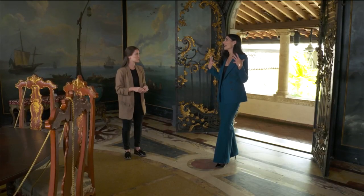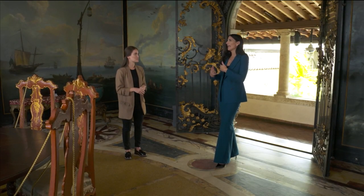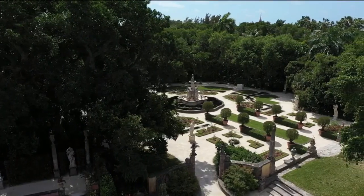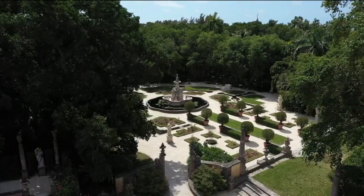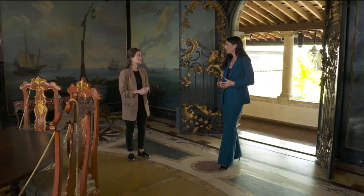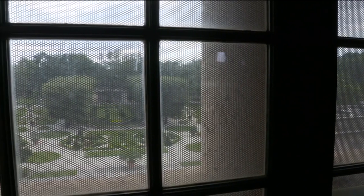Absolutely, it has a dramatic feel, but at the same time, it balances out so nicely with these beautiful views right outside. You have this amazing design, but also offset by these beautiful views, and it works so beautifully together. So this is technically considered a loggia.